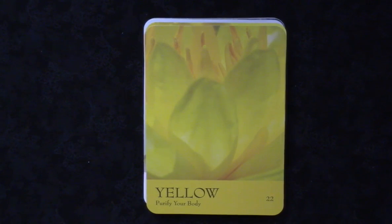Yellow to purify your body. Again, I think that's interesting. I just look here. Yellow assists with purification, treating diabetes and cleaning the intestines and bowels. Eases arthritis, releases toxicity, and clear your skin with yellow. As the color of intellect and mental stimulation, yellow can also help you think more quickly and clearly. Purify your digestive system with yellow rays of light.